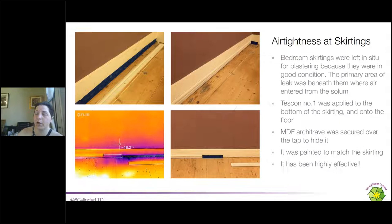So what I did is took a specialist air tightness tape and used it to seal the gap that you typically have between the underside of the skirting and the floor. What this does is prevent that line of cold air that can seep in around the perimeter of the floor. And this goes around the perimeter of every room in the house. So it's quite a lot of air leakage that comes in through there.